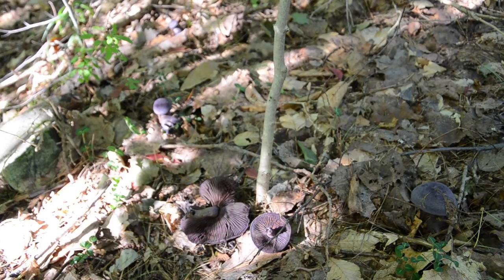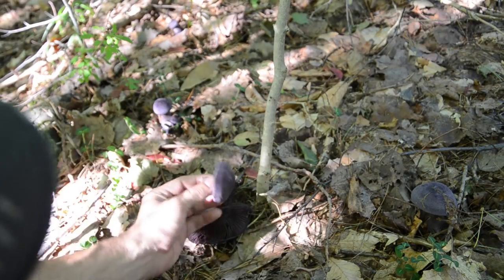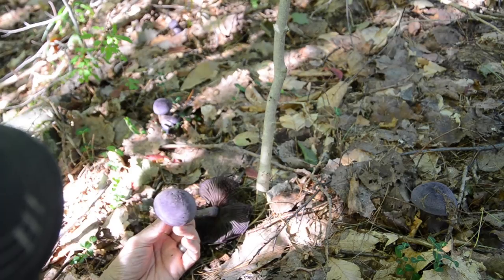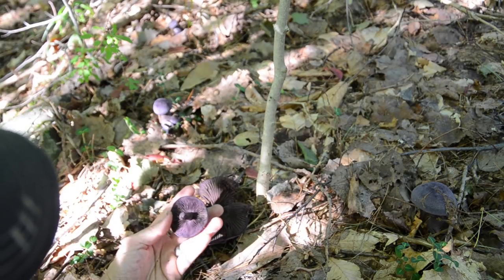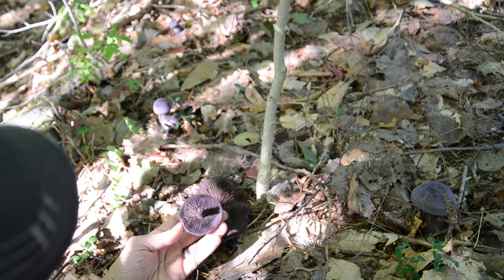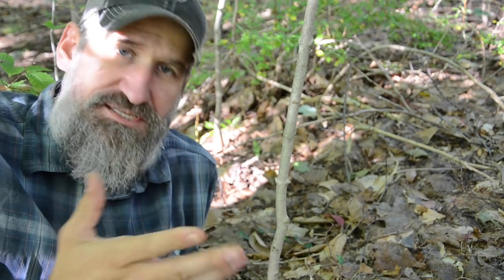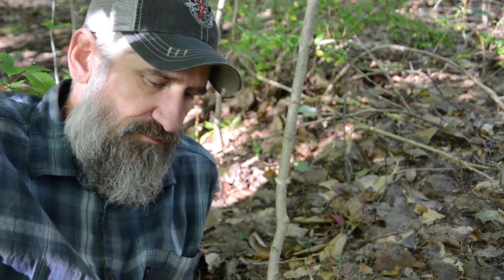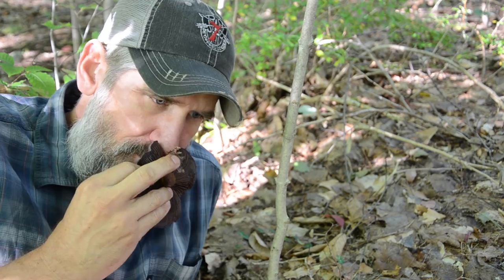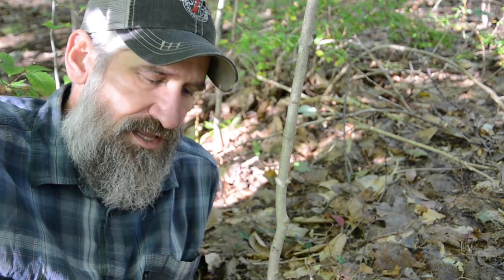It is edible, which is cool, but it's also known as the violet webcap or violet cort. I'm not sure if you can tell in the camera, I'll try to get it in the light here, but just how dark purple that is. It is a gilled mushroom, and it's got kind of an orange rusty color to it. What's interesting about these is they're supposed to smell like cedar wood. Me, honestly, I think they smell kind of like a black licorice candy.